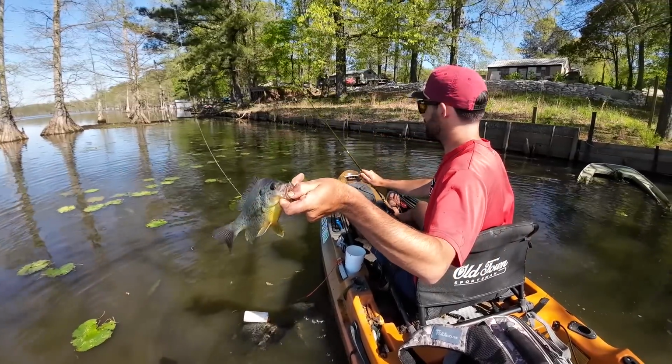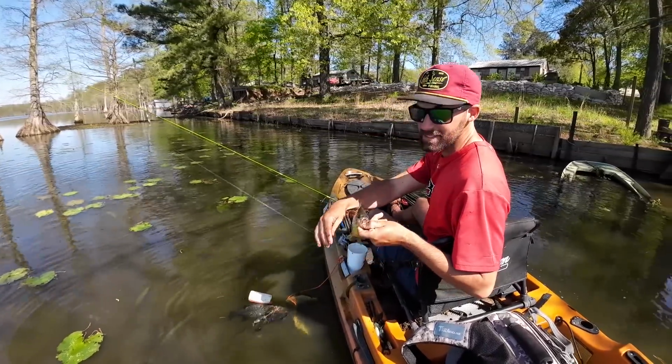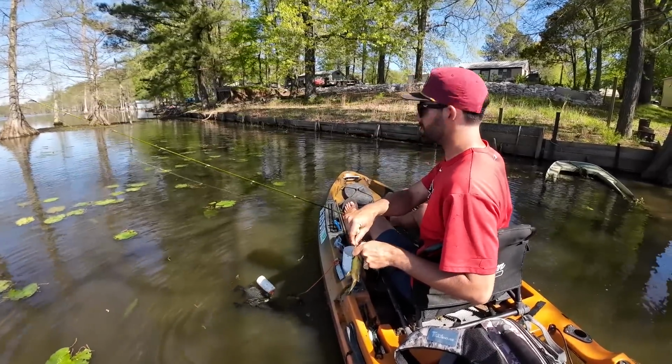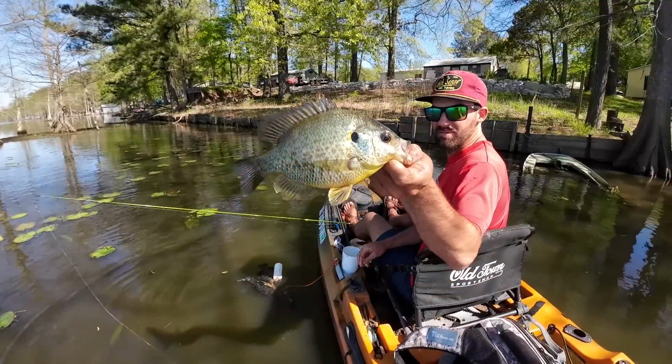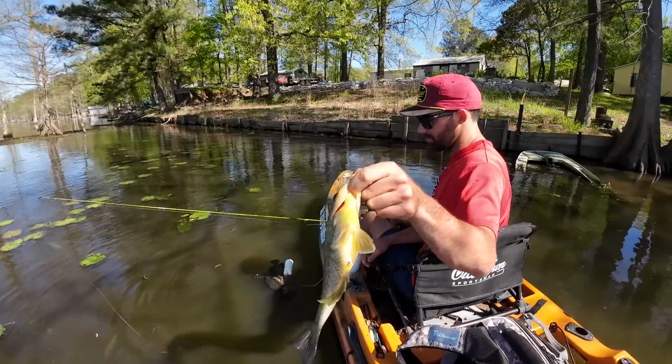We moved up a little bit more. We got this little bit of a seawall, and first cast in there, caught a red ear. There's also like a sunken boat, and a big old bass swam out of there, and it got me all excited. It got me feeling crazy. That's another great keeper. We're gonna throw her on the stringer.